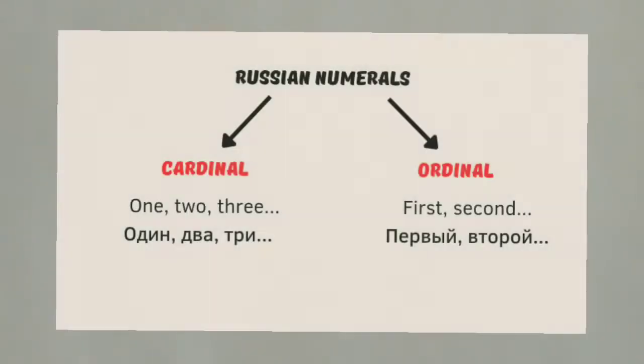It's very important, of course, to know the numbers in any language. And today we are going to be talking about numbers as well, but about a different group of them in Russian, which exists also in English. So, if you don't know, typically the numerals in any language can be divided into two large groups. If you look at your screen right now, you can see them here.